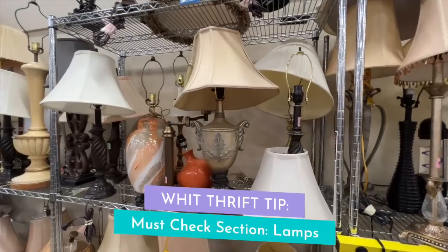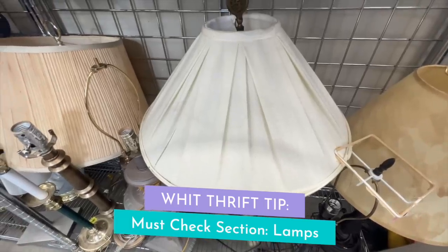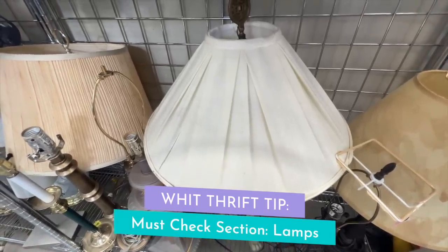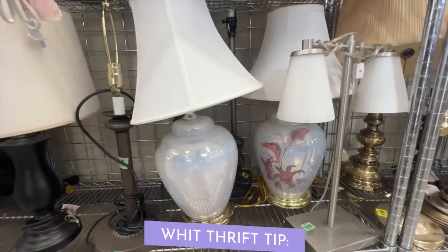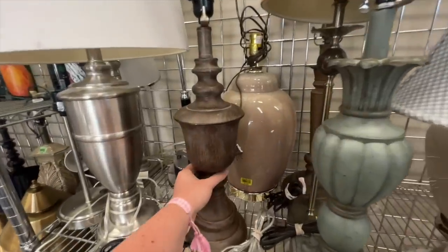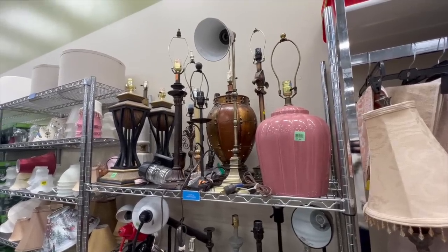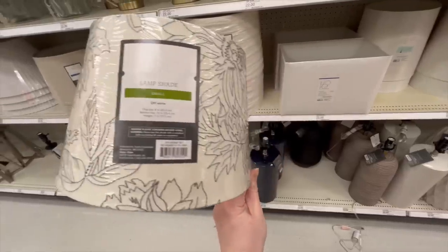Lamps are another thing that have come in clutch going secondhand versus buying for this new home, and something a lot of people struggle with is seeing past icky shades, funky colors, you know, all the things that don't really fit with your style right now. And you can always replace lampshades, so that's never a deal breaker. I just go to Walmart or Target to get ones that are on trend for a good price.